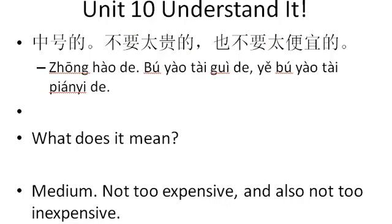Now, in Chinese, inexpensive means inexpensive. It doesn't mean cheap. In English, we have the word cheap, which means inexpensive, but cheap also means bad quality. In Chinese, 便宜 just means inexpensive. It doesn't mean bad quality.